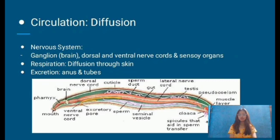This means that materials passively move from areas of high concentration to areas of low concentration across the body of nematodes. Fluids within the pseudocoelom, the body cavity of nematodes, contribute to the movement of substances throughout the body. Gases are exchanged through the cuticle, the outer covering of nematodes.